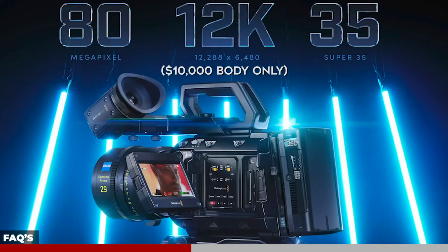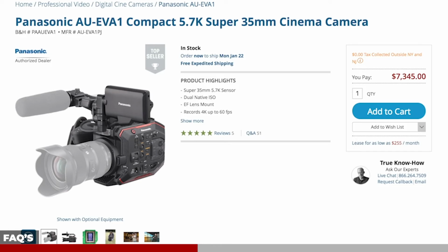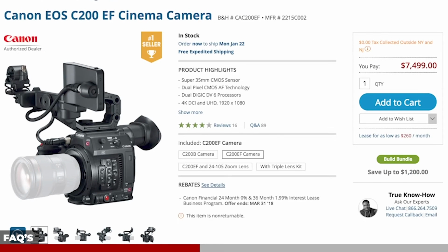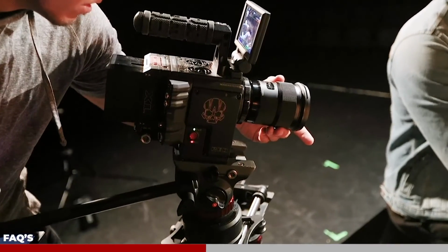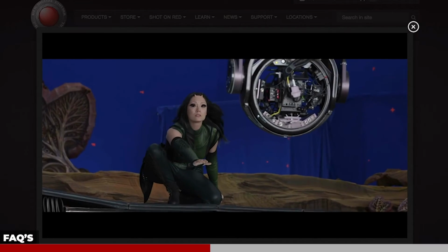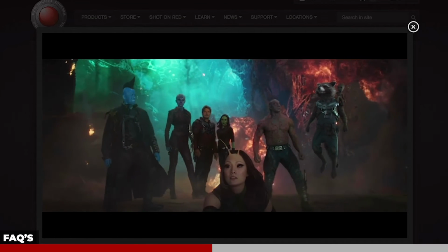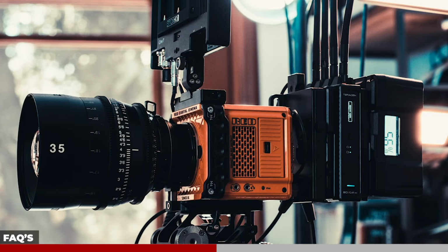Now, if you've outgrown the DSLR world and are looking to get into higher end cinema grade cameras, a couple popular options would be the Blackmagic Ursa Mini, the Panasonic EVA1, and the Canon C200, all sitting around $7,000, again, each with their pros and cons. And if money isn't an option and you want a top-notch cinema camera, RED cameras are the most popular choice and will run you anywhere from 20 to 50 grand once you get all the accessories. These are the cameras used on many popular Hollywood films like Guardians of the Galaxy and Pirates of the Caribbean. And RED recently came out with the Komodo, which is basically a smaller budget-friendly RED that you can get for quite a bit less if you want to get started in the RED ecosystem on a smaller budget.